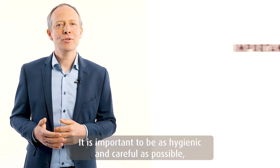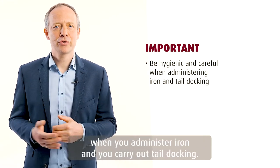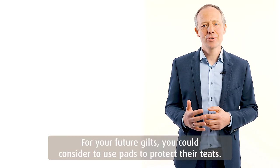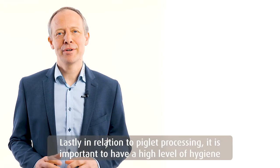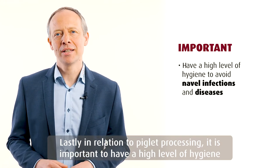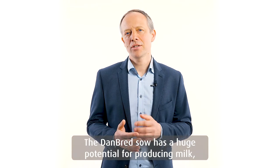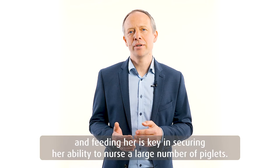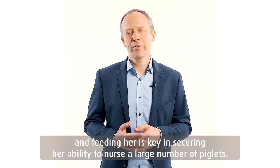It's important to be as hygienic and careful as possible when you administer iron and you carry out tail docking. For your future gilts, you could consider to use a patch to protect their teeth. Lastly, in relation to piglet processing, it's important to have a high level of hygiene to avoid navel infections and diseases. The Danbred sow has a huge potential for producing milk, and feeding her is key in securing her ability to nurse a large number of piglets.